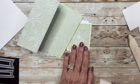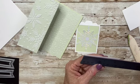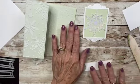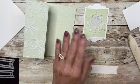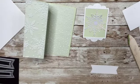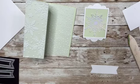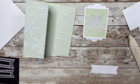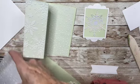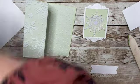Okay, and then I've cut this banner out from my Stylish Shapes, and this banner measures about 3.5 by about 1. 3.5 by 1. And I'm going to use my gray granite ink. So that's another thing great about these cards is that I'm only using 2 ink pads. What did I just do with my gray granite ink? That I just had, oh, there it is. I see it. I see it right here.